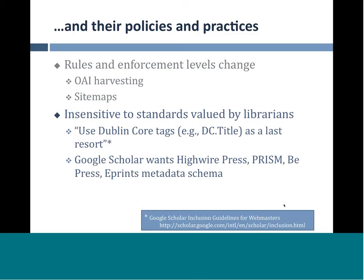And the reason they want this is that Dublin Core cannot express bibliographic citations very well. It doesn't have enough individual fields for all the parts of a bibliographic citation. And again, this is where it comes down to the machine-readable part. Our IR metadata, of course, is very human-readable, but we need to make it machine-readable for Google Scholar to understand.